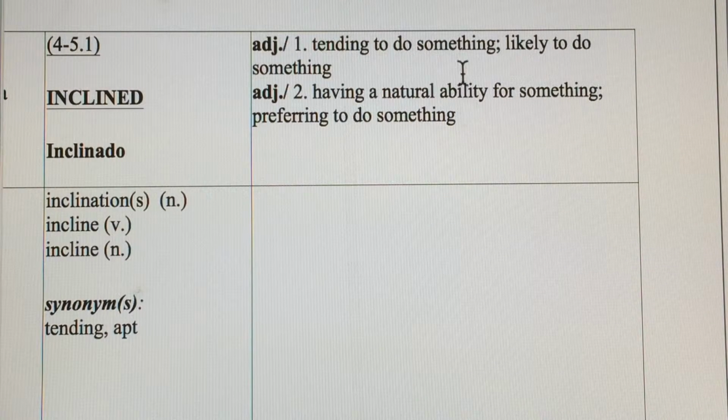Okay, so you understand that difference? In the first definition with the dictionaries, you don't have to have the natural ability to look it up. It's just your preference. It's just something you're likely to do. But here, it's having a natural ability. It's a skill that's easy for you to develop.